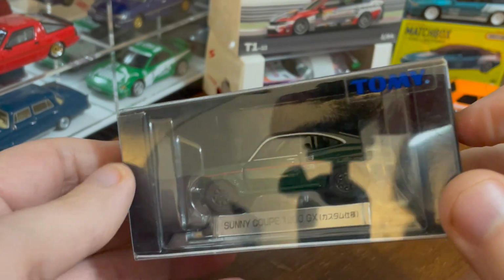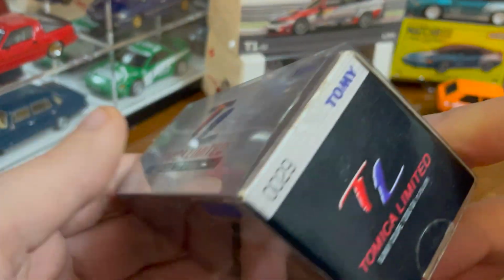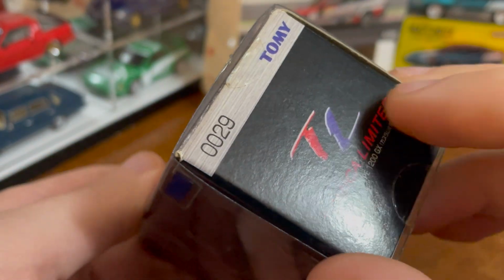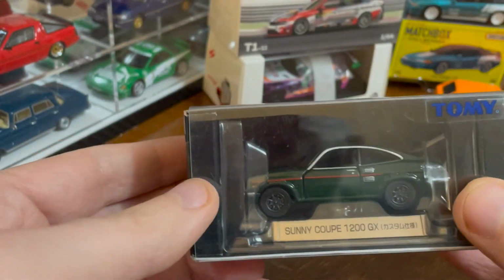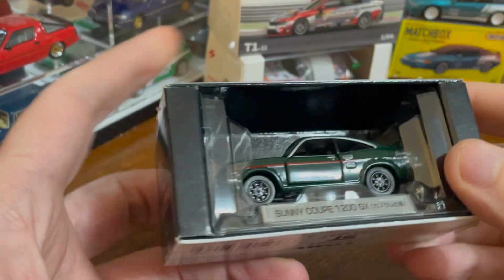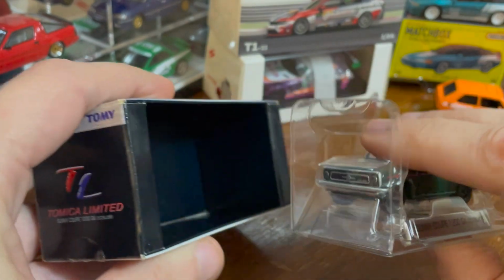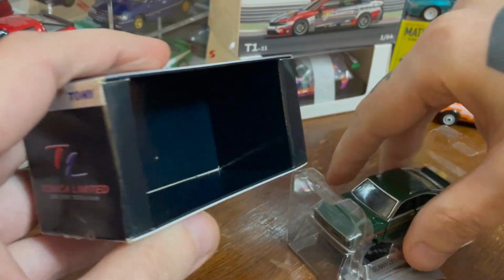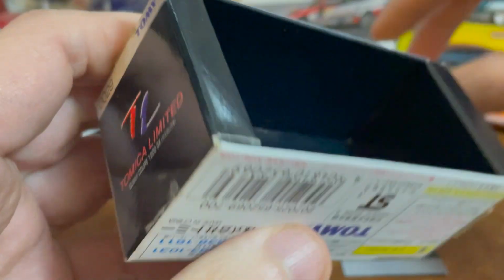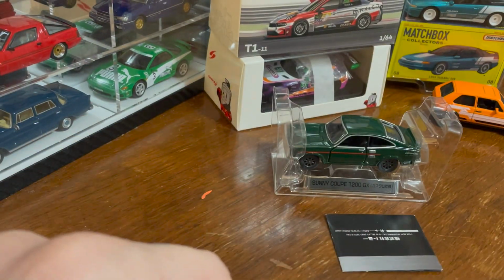So it's a little roughed up. I think it's a bit older. I mean, the packaging, the car itself doesn't seem to be roughed up, but it's definitely been opened a few times. Slides right off, and you get immediate access to the car, which slides out like this. Oh, it's like a little display case. Okay, move that out of the way.